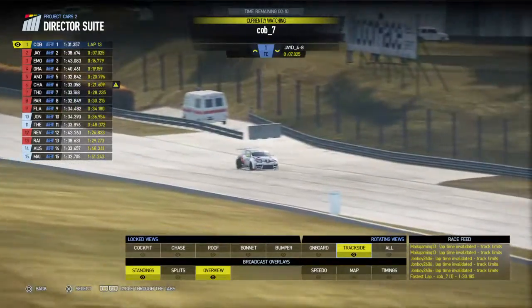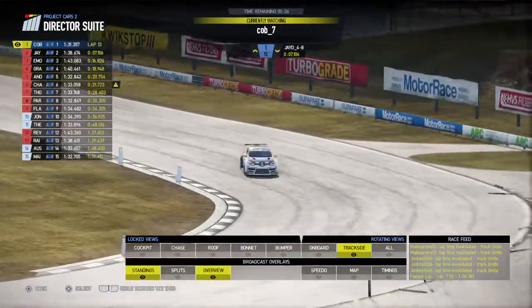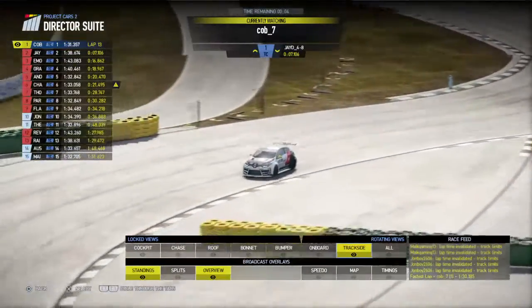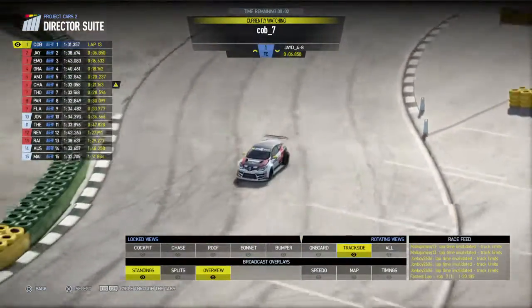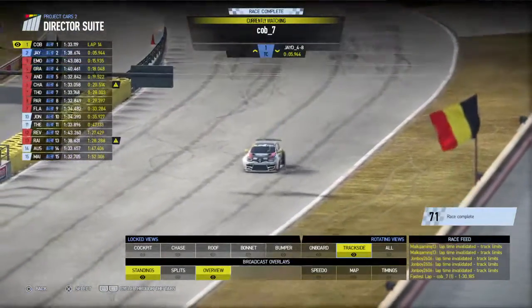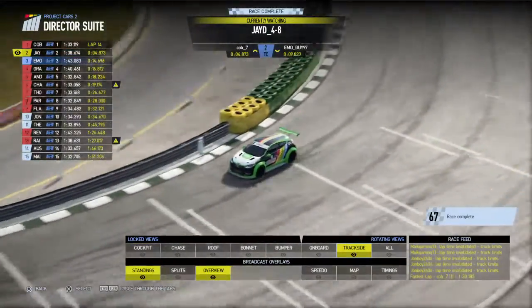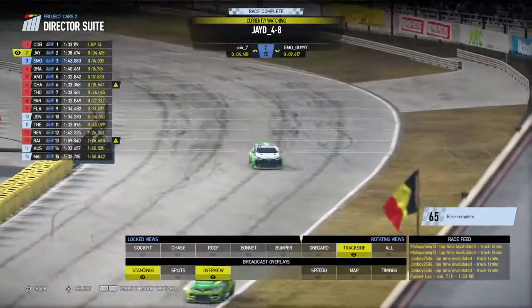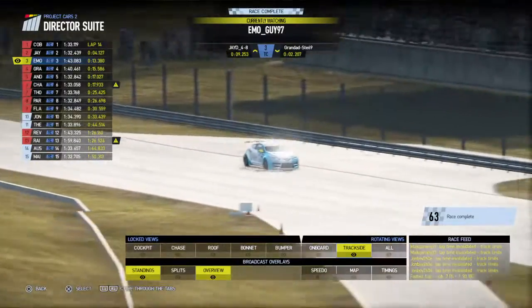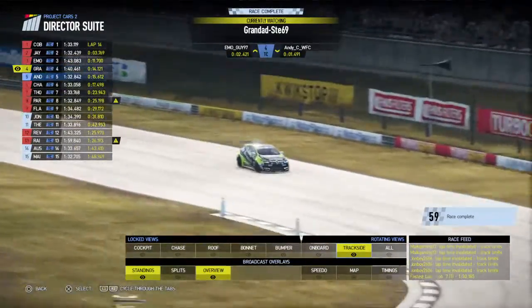As we've only got 10 seconds to go now, is Cobb going to hold the brakes and call it a day? And yes, he is cruising across the line now, so that is the last lap, ladies and gentlemen. Well done to Cobb, who takes the win in the sprint race. Jay's going to come across the line to take second. It's a little bit bittersweet for himself. Emo Guy is going to round up your podium.